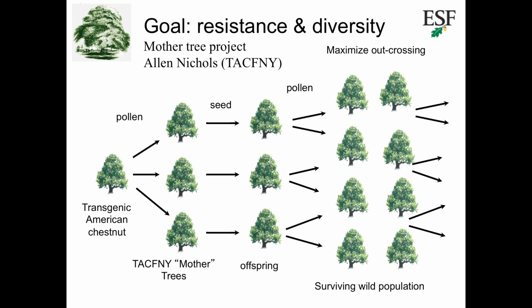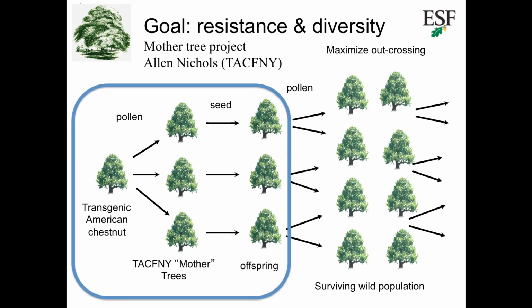Okay, so now we have some blight-resistant trees. What do we do next? Well, these trees, remember, they're all coming from a single cell, right? So they're all going to be clonal. They're not going to have very much genetic diversity. So one of the things we want to do is outcross our transgenic trees to wild-type trees to try to recapture the genetic diversity that's surviving out there.